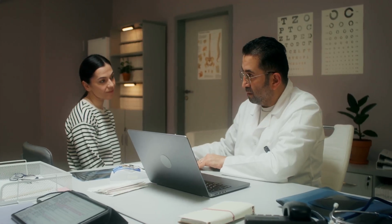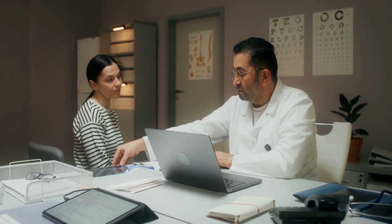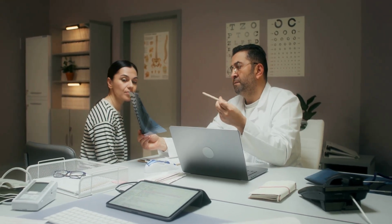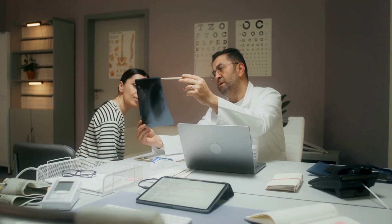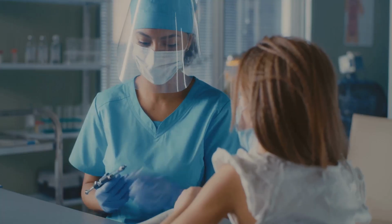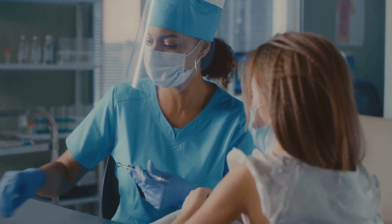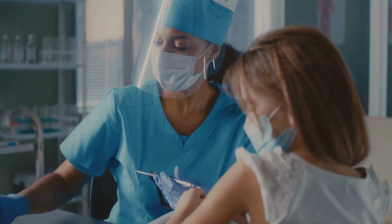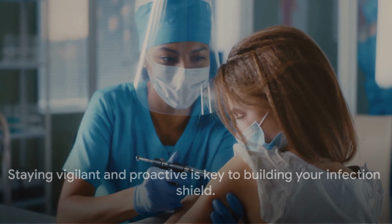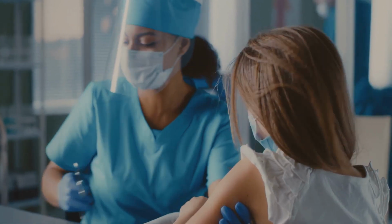Your infection action plan should be designed in collaboration with your healthcare provider and tailored to your specific needs. It's a roadmap guiding you through the steps you need to take when you suspect an infection. This plan, along with your vigilance in recognizing the signs of an infection, forms a crucial part of your infection shield.